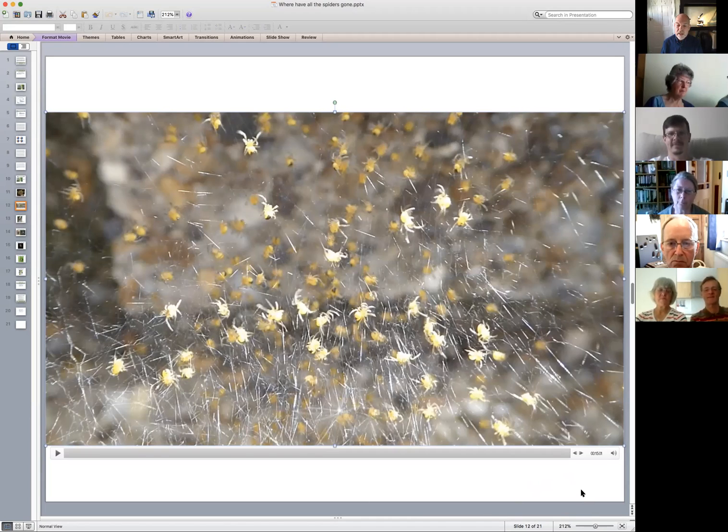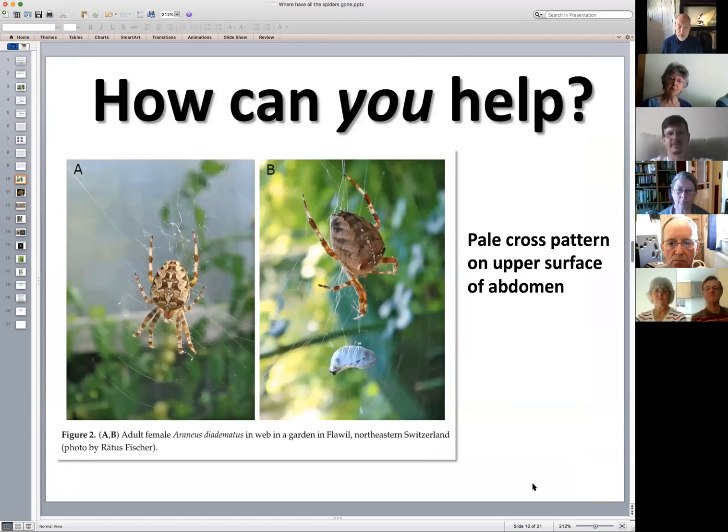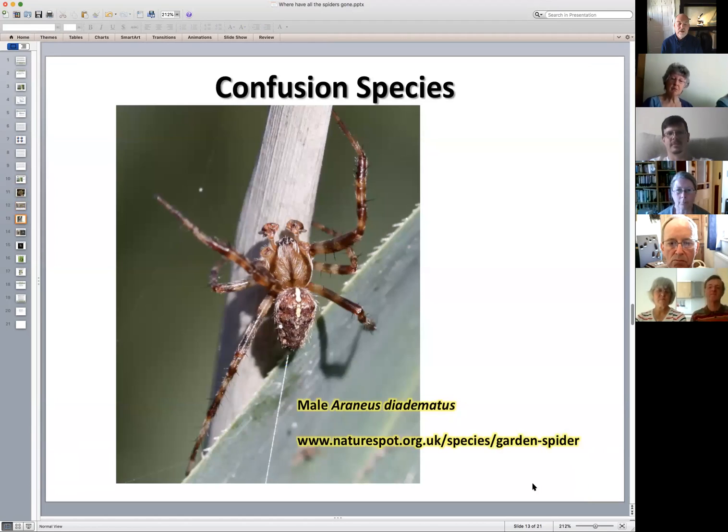You can see the adult spiders, and these are the adults, the adult female and the youngsters. But the other thing that you might find is a male, and the males do look quite different. When you look closely, there is the cross pattern on the abdomen, but they look much slimmer. They're a very different shape.